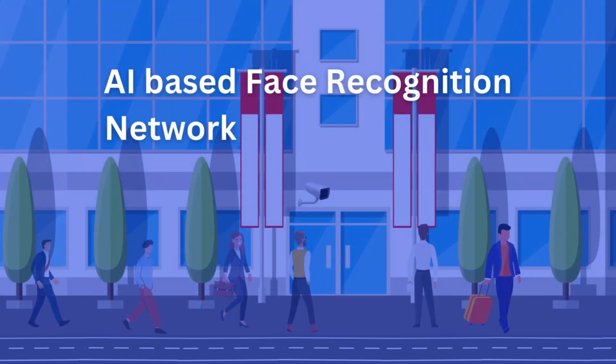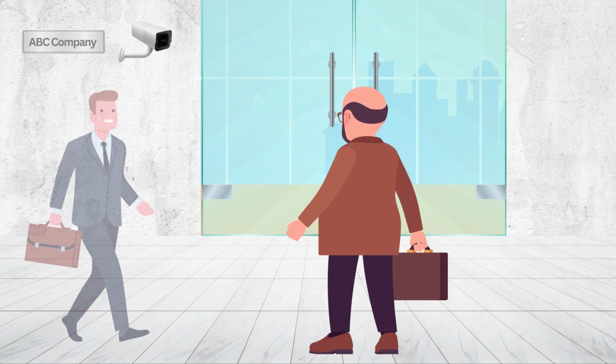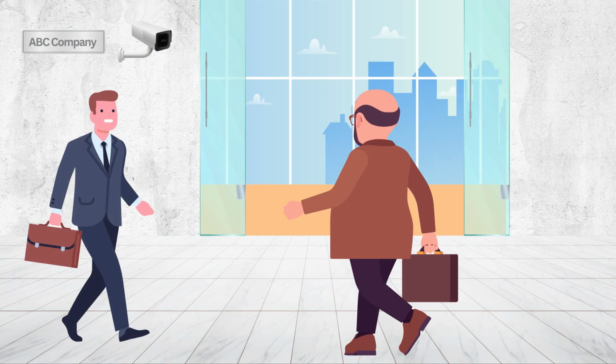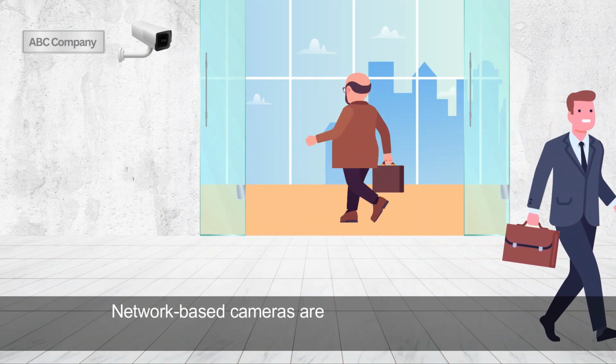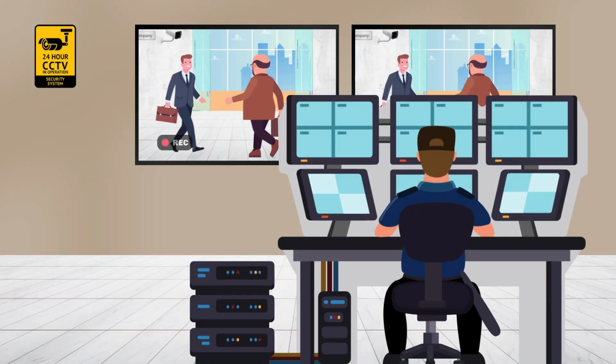AI-based face recognition network cylinder camera with multi-person attendance and access control. Network-based cameras are primarily utilized for surveillance and video recording purposes.